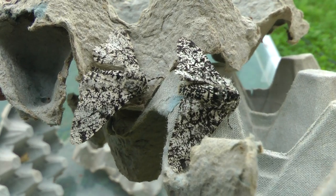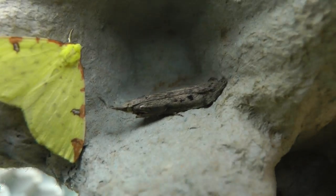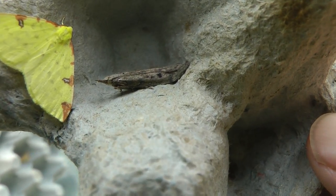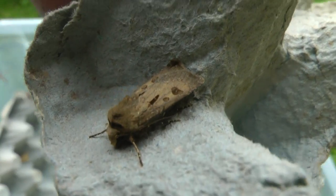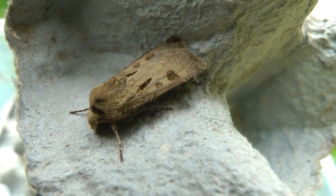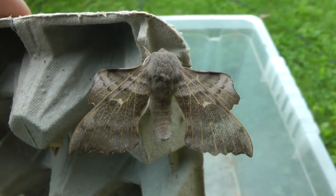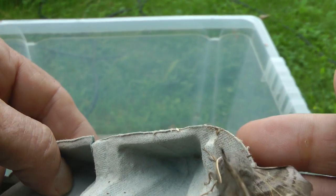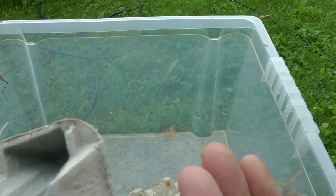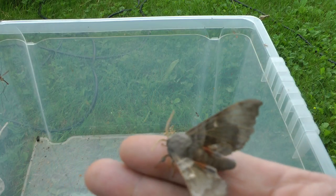Interesting to see just how different these peppered moths are from one another. Interesting one with a sort of big long snout. Oh, wonderful. This one is a poplar hawk moth, which is quite common. It's quite windy today. You can see the reddish colour as it prepares to fly off.